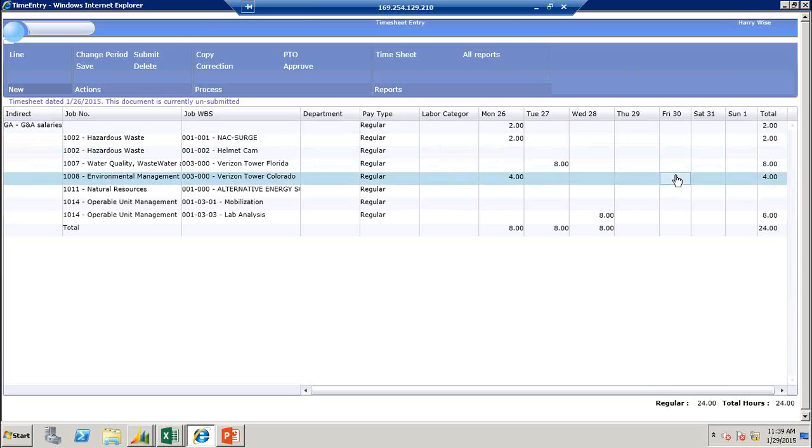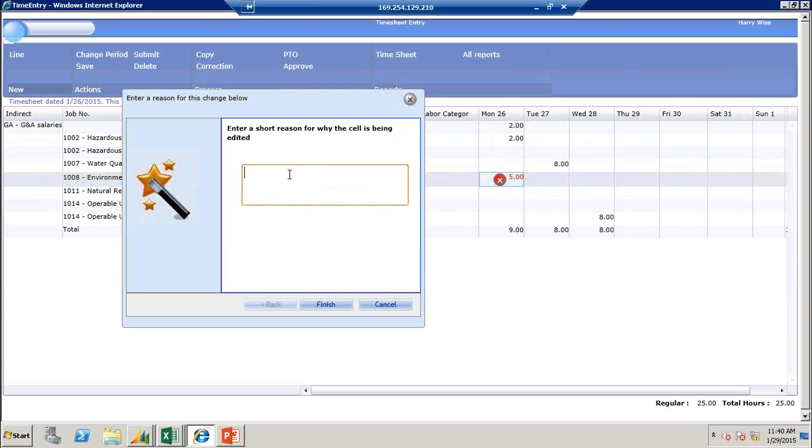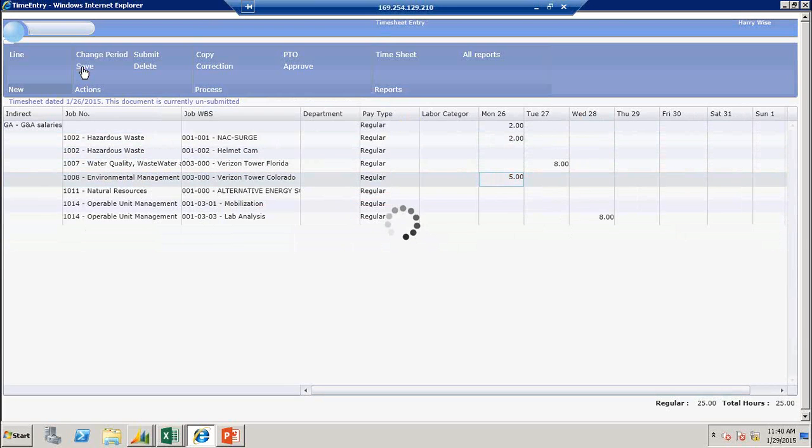The system has controls in place, for example if you restrict time entry in advance on direct charge codes, it gives the employee a warning and prevents them from doing that. Also, if I need to change a previously saved cell, the government requires a comment on electronic time systems. So if I try to change my hours on Monday from 4 to 5, it's telling me I need a reason for that change. So let's enter the reason, finish, and save it. That's what I'm doing on a daily basis.